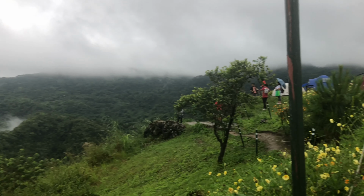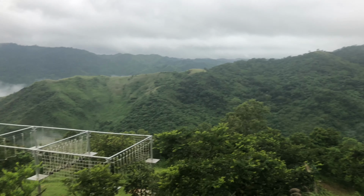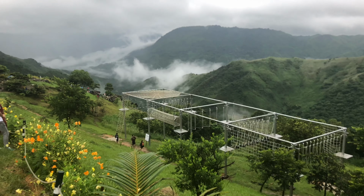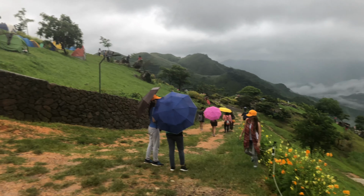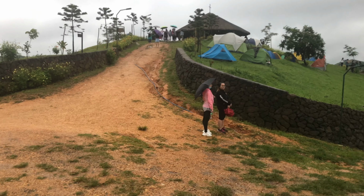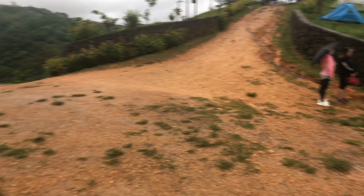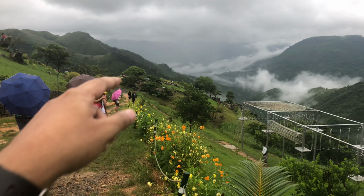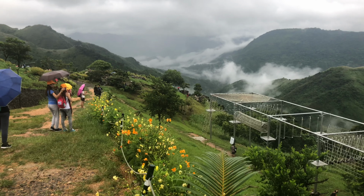And this is the view from here. There's a fog and cloudy mountains, and that is the spider net there. It's surrounded by the mountains, and on top of there is a restaurant. We came from this place, and now we will be going down here, climbing, and later we will be going there taking some pictures.